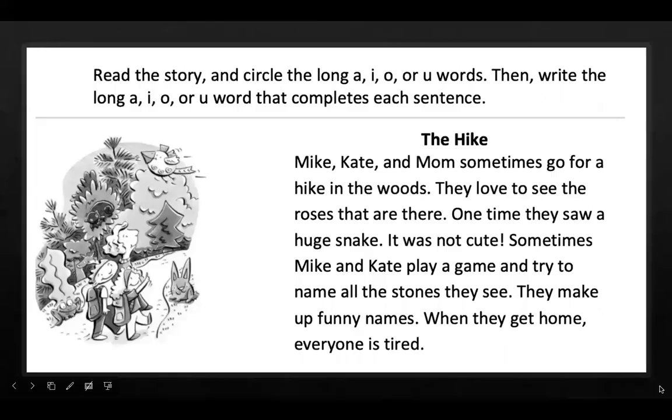Let's take a look at our activity for today. Read the story and circle the long A, I, O, or U words. Then, write the long A, I, O, or U word that completes each sentence. Okay, I'm going to read this aloud for you and I want you to follow along. Then we'll go back to find our long vowel words with the CVCE pattern.